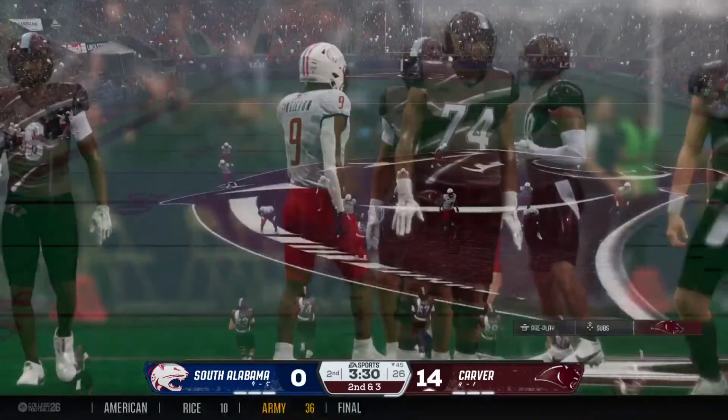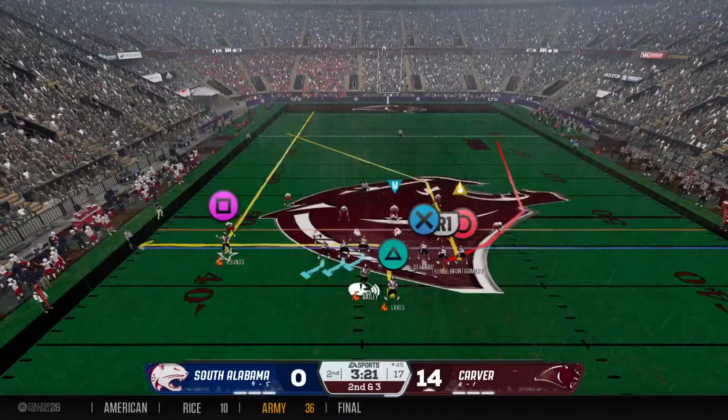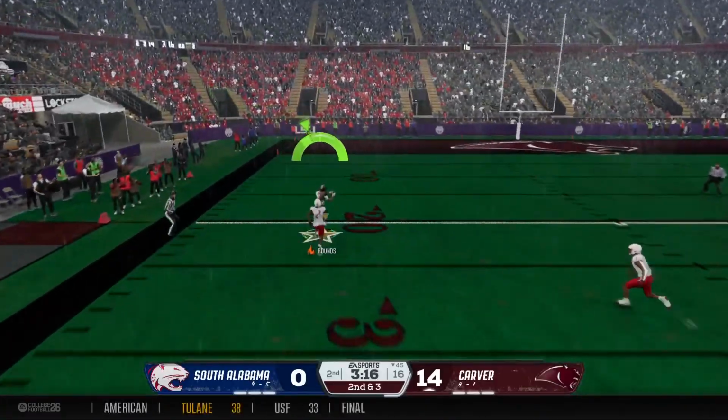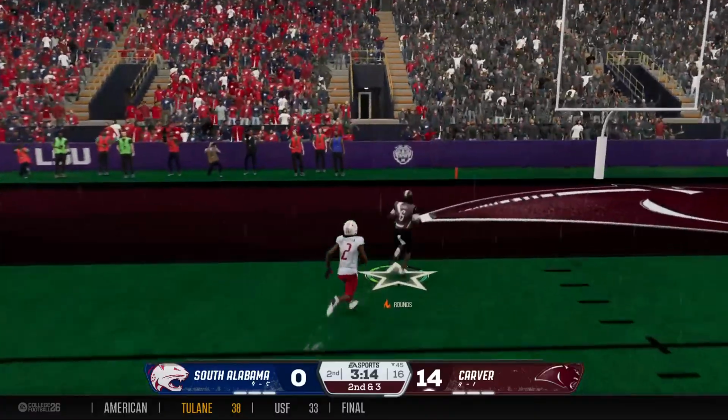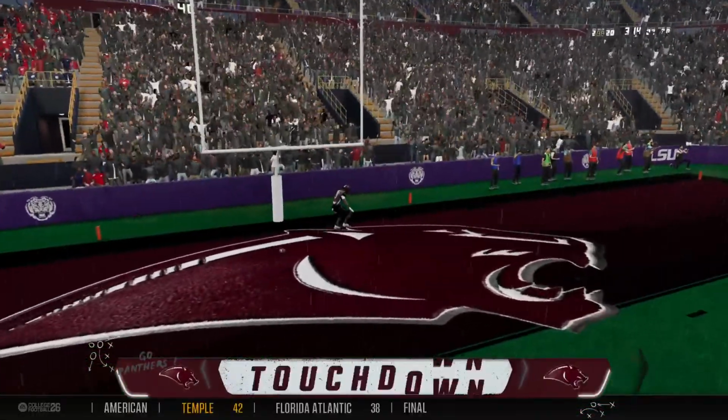Early in the drive, you can turn around, hand it off, get a push up front, and go get positive yardage. Quarterback adjusting the pattern. Gonna let it fly. Snags it inside the 20. All the way into the end zone for a touchdown.